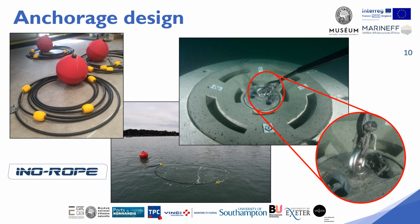This new mooring consists of a rope entirely made of high-performance textile, protected by a high-density polyethylene tube, which limits biofouling and protects the rope from boat propellers. This is provided with yellow buoys to enable floating, but also signalling its presence on the surface. A large pink buoy signals the location of the mooring and allows the boats to attach themselves. This new anchorage has been installed on all 4 Marineff mooring modules.